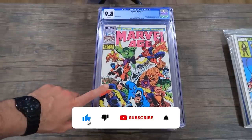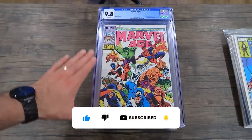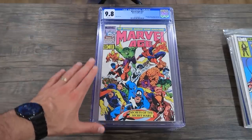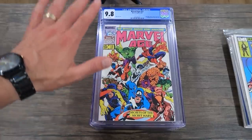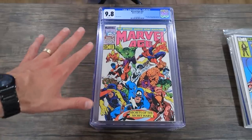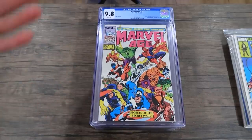But this is the sweetest book of the whole batch, Marvel Age number 12. This is the first appearance of the Black Suit Spidey concept submitted by Randy, and this predates Amazing Spider-Man 252. This is a must-have for any Black Suit Spidey collector, and this was the first somewhat big book that I found when digging through the long boxes.